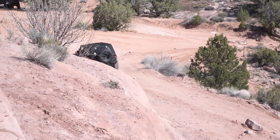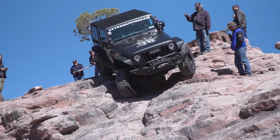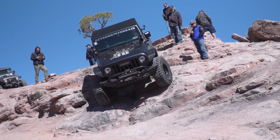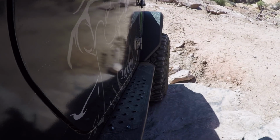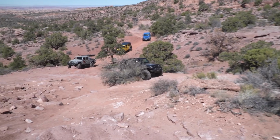Well, we made it. 37s and stock brakes are a little bit tough when you're coming down that steep of a hill, especially when you have all this armor on. There's a lot of weight that you're trying to hold back. I was trying to go as slowly as possible, keep everything controlled so the guys on the strap could actually do what they needed to do if it did start to come up on me, but those brakes were on the floor.